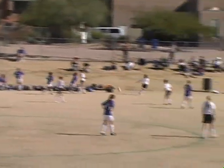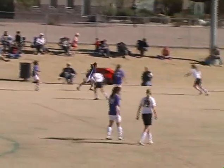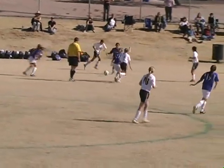The 2008 Sereno Soccer Classic Tournament. First one of these was in 1983, as this is the 25th annual.